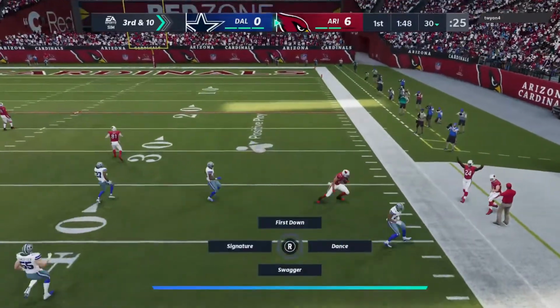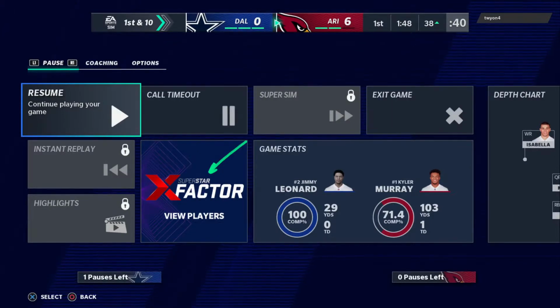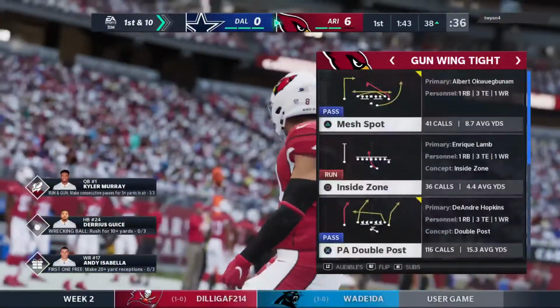He'll rifle this. He's got a man complete. And he is going to have a Cardinals first down as they're able to get the third down conversion. 1st and 10 at the 38-yard line.